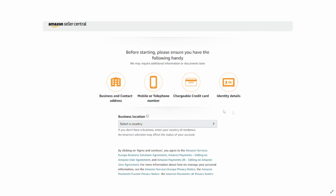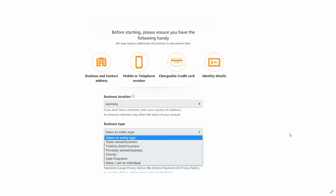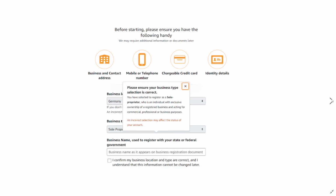So they tell you before starting, please ensure you have the following documents handy: the business and contact address, your phone number, your credit card, and your passport. Okay. Once you have that, the first thing you do is select your country. After you select your country, you scroll down and select the entity type of your business, which should be sole proprietor. Select that and then go to the next option down below again.